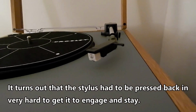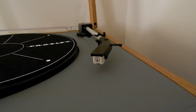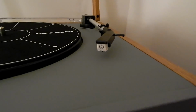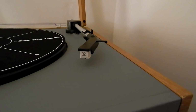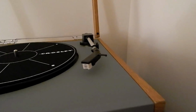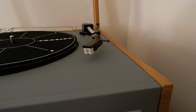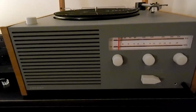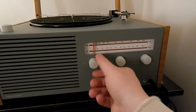Well, I'm going to use it for the sake of this demonstration and then probably get rid of it because that stylus is not staying secure. So if you get this and your stylus doesn't stay secure, I will address that later on, where to get a replacement stylus, because you'll want replacement styli for this thing anyway. So yeah, that's not a very good sign of quality there. And I don't think that's Crosley's fault. I think that's Audio-Technica's fault because their logo's on the front of that stylus. Anyway, let's give this thing a whirl, shall we? Let's start with AM radio.